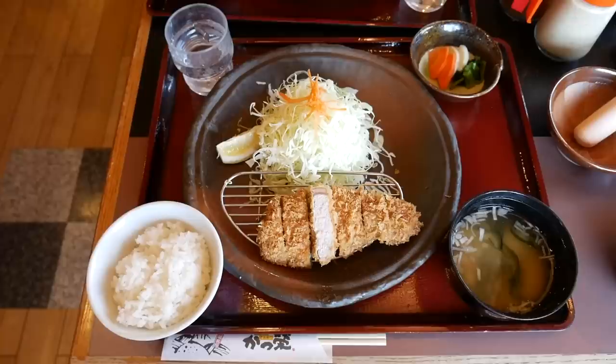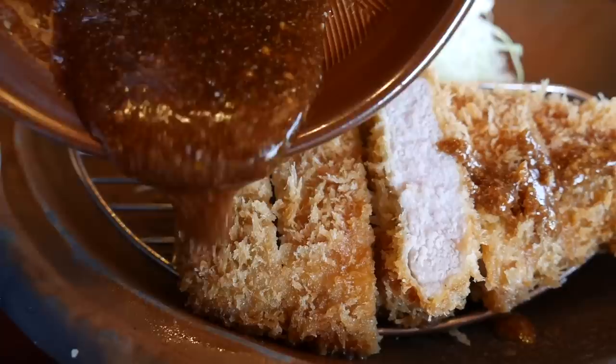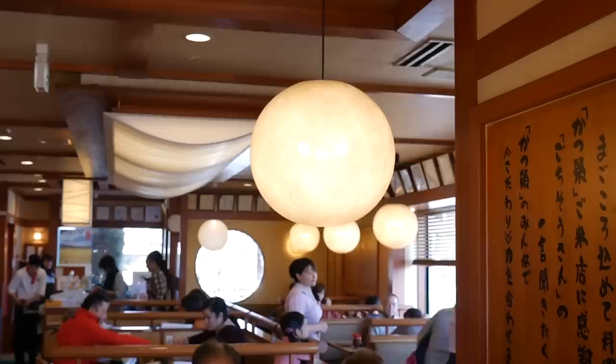For lunch, we had deep fried pork cutlet. To make the sauce, you have to grind the sesame seeds and add a sweet tonkatsu sauce to it. Another thing, if you notice the restaurant, everyone's a local. So it's not many tourists. Yeah, so you know it's good.